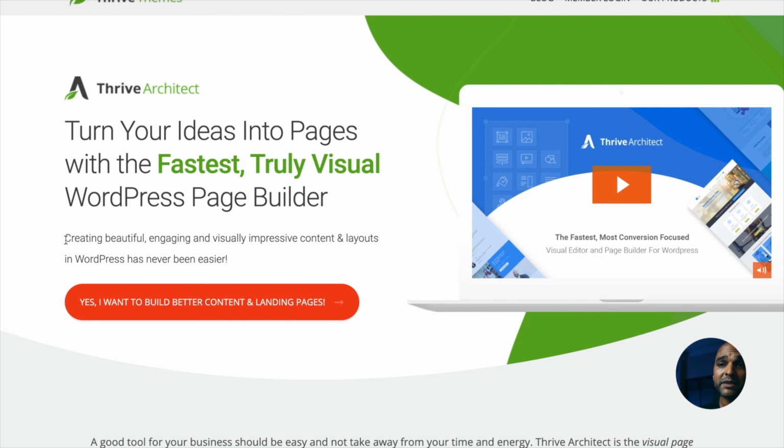Now, Thrive Themes, I had an active subscription and I stopped, and I will tell you why, but I've used it more than Oxigen and Beaver Builder. Now, I haven't tried the theme builder because it's just new and I don't have a subscription anymore, but I can give you my feeling on the Thrive theme ecosystem.